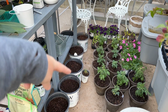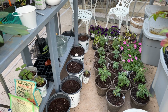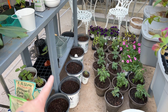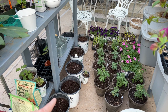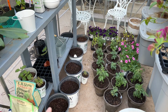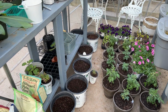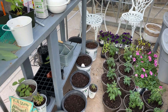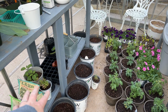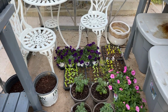Over here, Proven Winners sent me a bunch of their jumbo caladium bulbs, and so I'm growing them on, and I'm really excited, I'm going to pot them up, and then I'm also going to use some of these in my cut flower bouquets. I didn't know that you could use caladiums in cut flowers, but you absolutely can, so that's why I have so many pots of those growing on. Those are staying in here because these are tropical plants, and I won't put them out until it gets really warm.